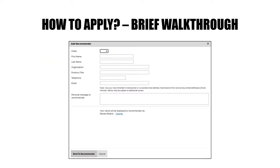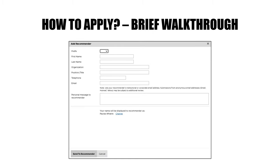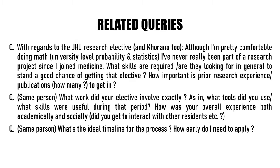And then you review your application once to check the correctness of information, and then you submit it. And then your mentor at Hopkins would have to accept you officially on the Wismed portal, and then you're done. You'll get the acceptance letter, and then you start with your visa process and all of that. All right, that being said, I'll solve some more queries now.